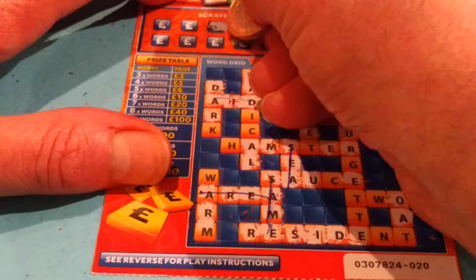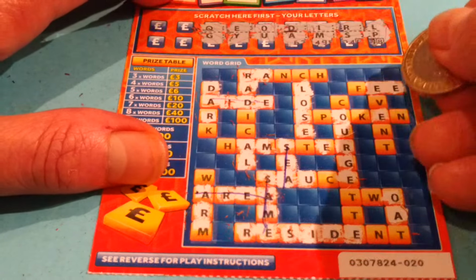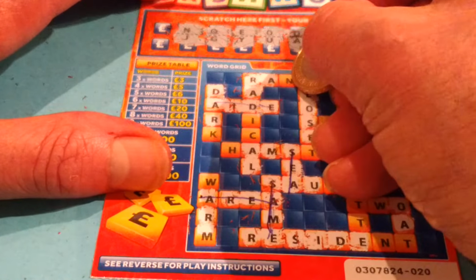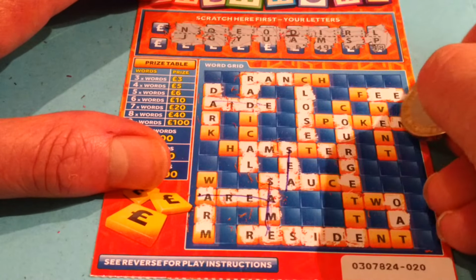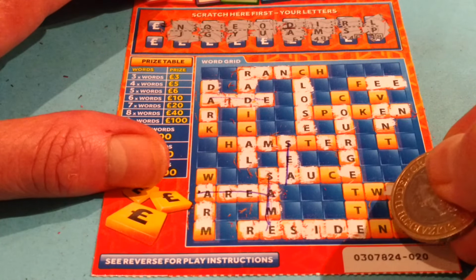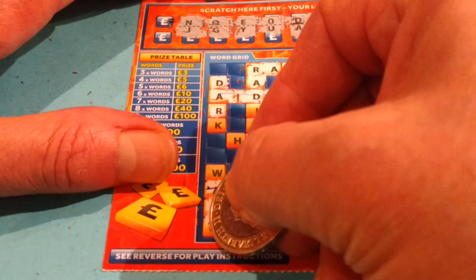Next slot. Q and G. I won't look for the Qs. It's a G there. It's the only G. Next one. N and J. Won't bother about the J. N there. Need that. N there. N there. Where's the N's? There's an N there. We all need T's where the N's are. We've done that N, haven't we? Yeah, we've done an M.